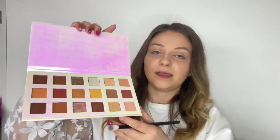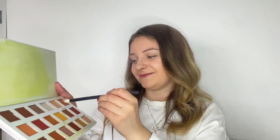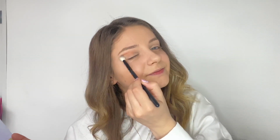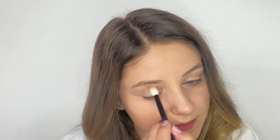Today I chose the Artistry palette from SHEGLAM, the same I used in my last video. As you can see, there are no names. I'm gonna use this color here and the other warm tone nude color. First I'll start with the darker one. Blend it out with a blending brush with circular motion. And I'm gonna apply the other nude color under the eye crease on my eyelid and blend both of the colors together.